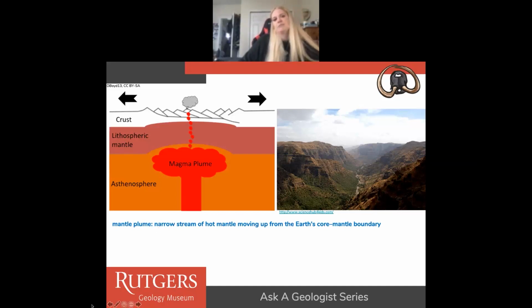Another thought is maybe there is a super plume underneath Africa, but these things are still contested. But I think if you look at the picture, you can tell that if there was a plume underneath the lithosphere, it would be thinning this lithosphere, and then the crust would be thinning and splitting, and it could possibly result in what we see now, which is a rift.